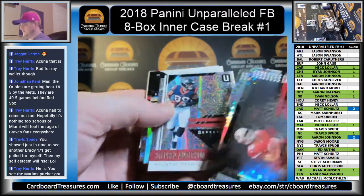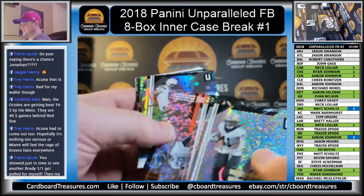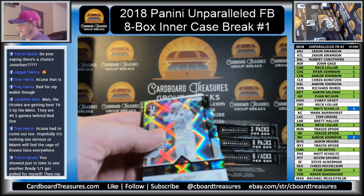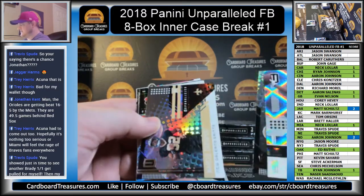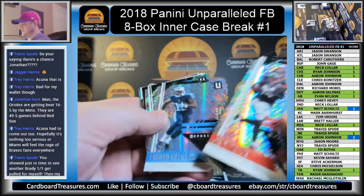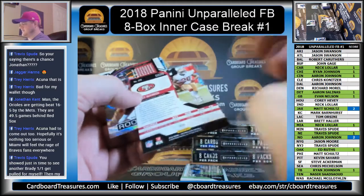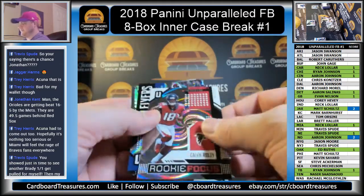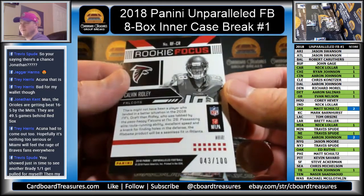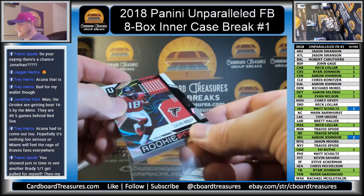There's Pettis, Kelly, Anderson, Kamara, Demetrius Harris, Roquan Smith, Drew Kaser to 200, Cooper, Jackson, Davenport, Dalton, Matthews, Richard Sherman, and Jerick McKinnon. That is Shine Parallel. Calvin Ridley, Rookie Focus, and this is Worrell, 43 of 100. Nice one, Falcons. That is Jason S.